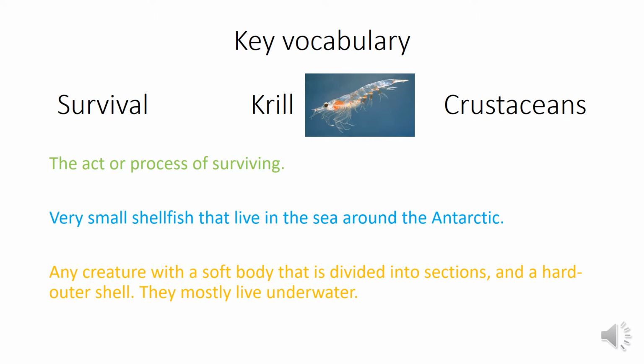So, green definition, the act or process of surviving. Well, I know that this is survival. So survival is the act or process of surviving. So basically it means staying alive. How do they stay alive?